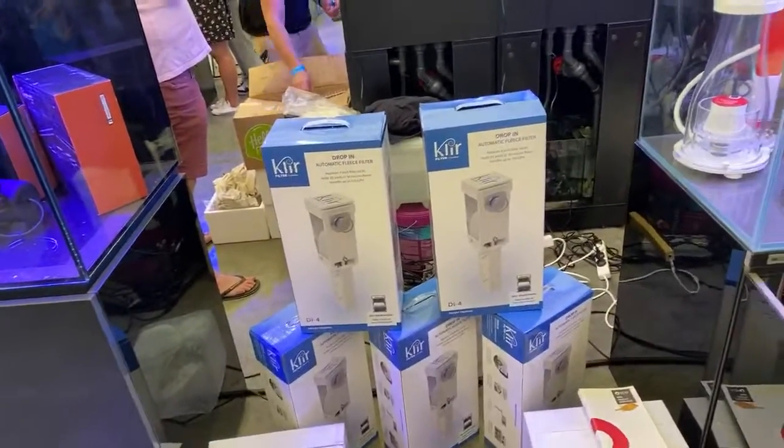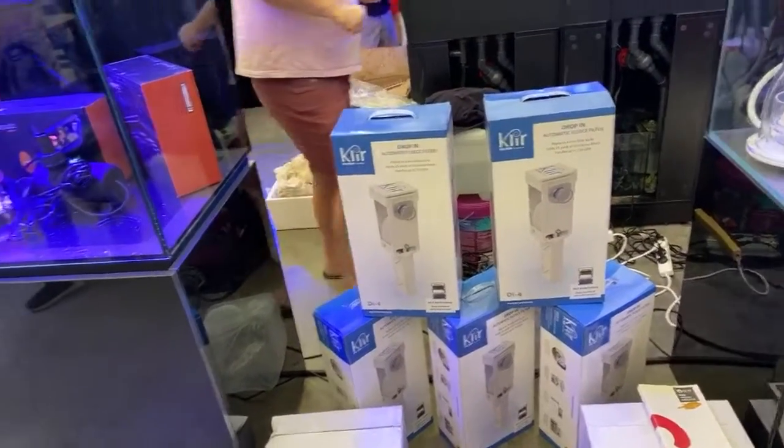We've also got the Clear. These things have been pretty hotly contested. The filter wool, or the filter sock replacements.